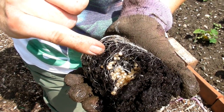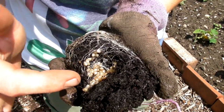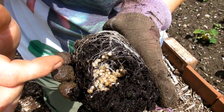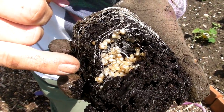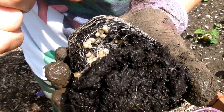Now I just thought I'd show you this. I've just taken this out of a pot. This is one of the Brukale, and inside, can you see all of these eggs? Now these, you can see that they're actually starting to form, and they look like they're going to be snails. Now we clearly don't want these.